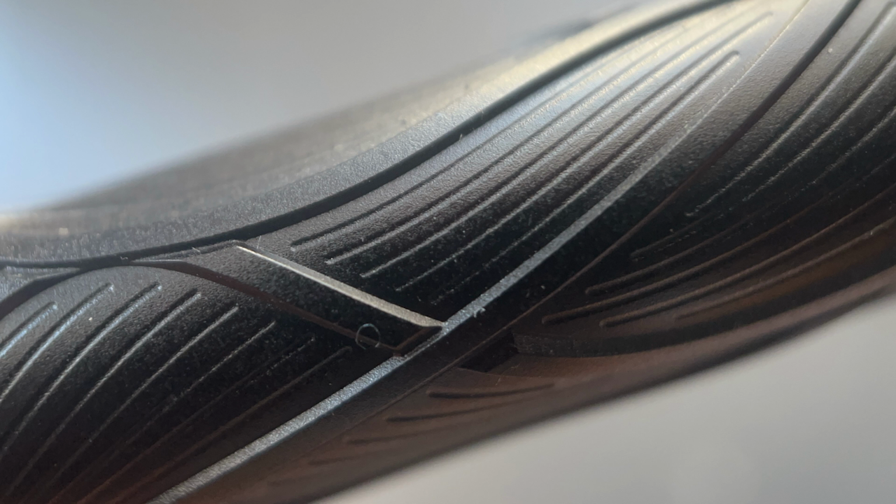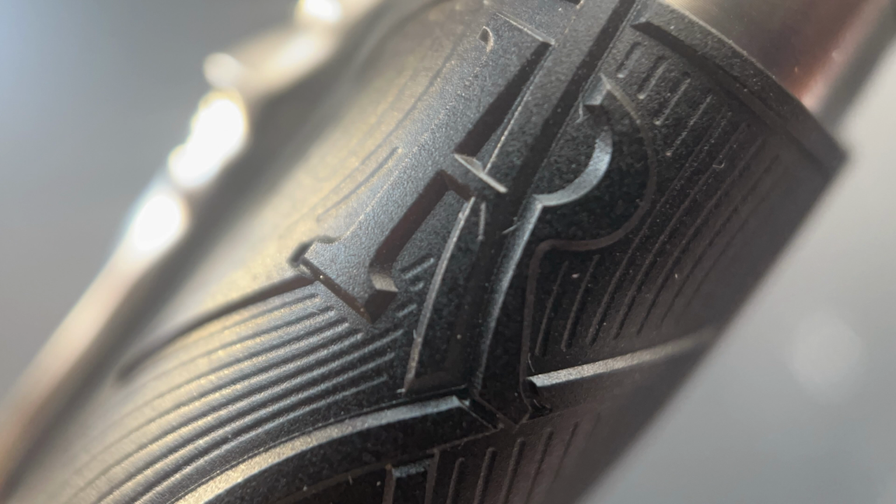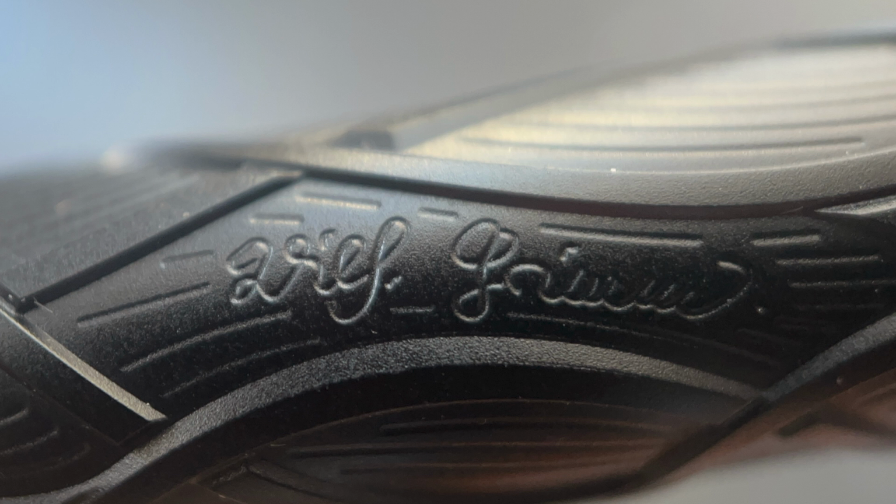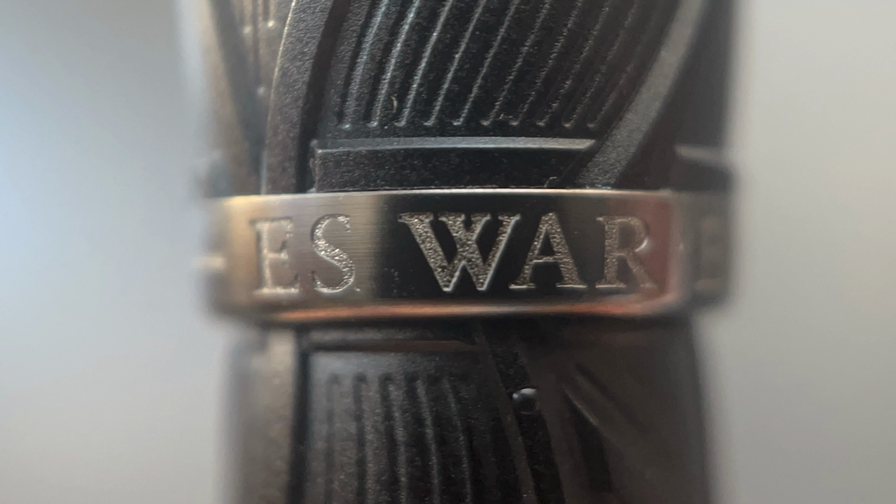The wave-like pattern on the cap and barrel is inspired by the long flowing hair of Rapunzel, which is also represented with a large letter R on the cap. Also on the cap is the signature of Jacob Grimm. The signature of Wilhelm Grimm is on the barrel. At the end of the cap, there is a ruthenium band. On it is engraved with some German. It says Es war einmal, which translates to once upon a time.